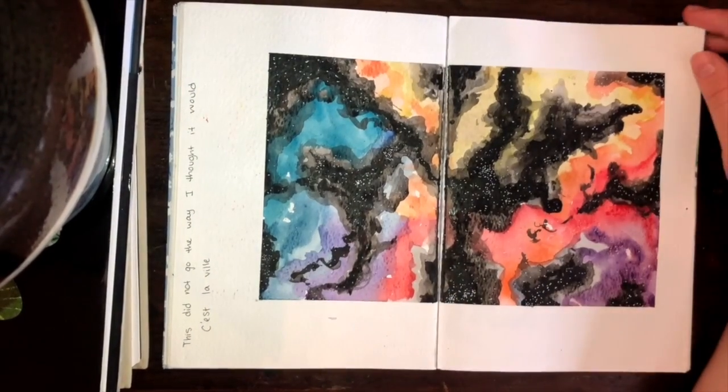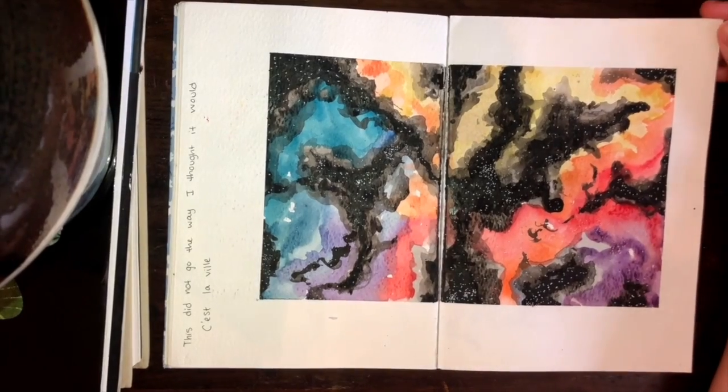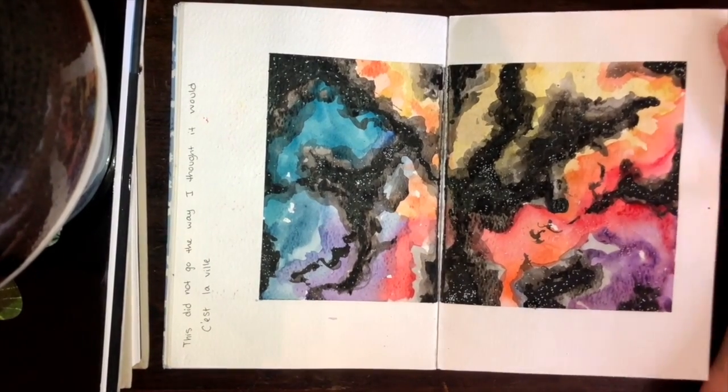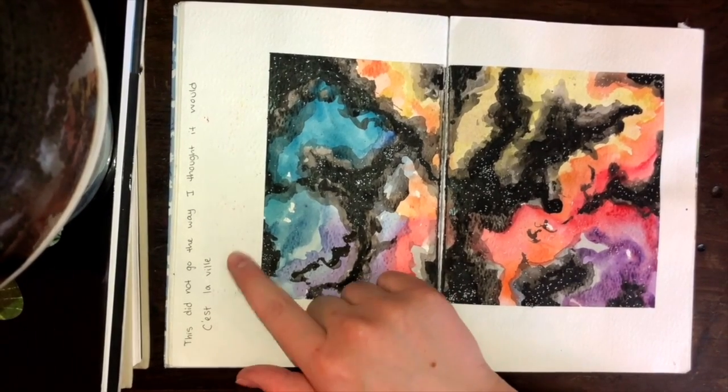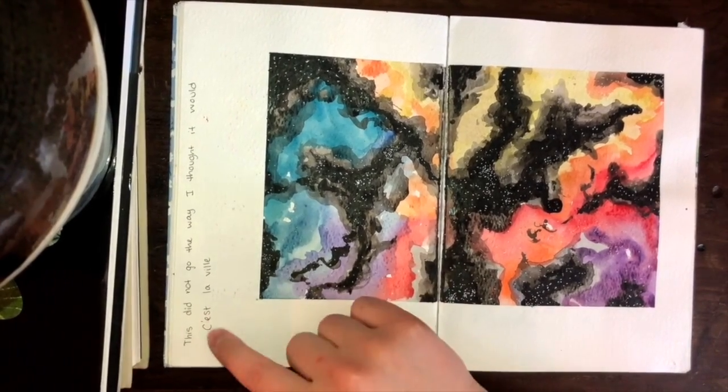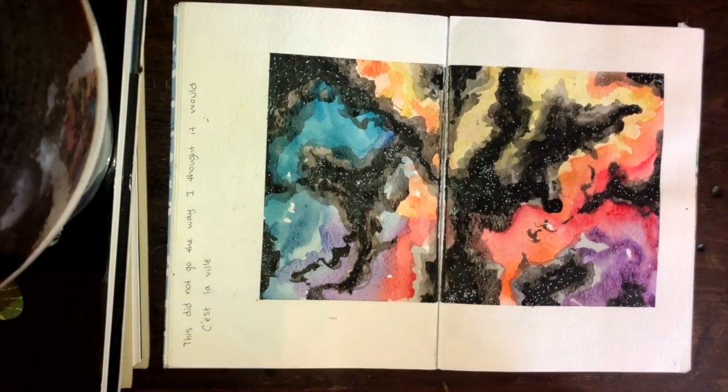This is just a sad attempt at a galaxy, but it says this did not go the way I thought it would. C'est la vie.